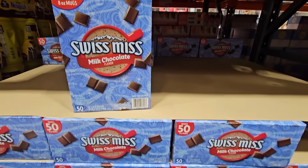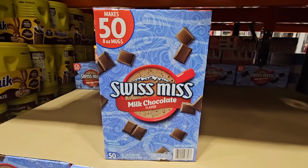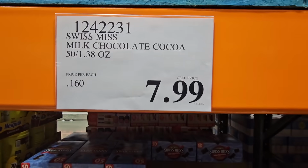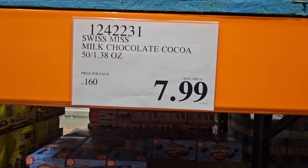There are 50 packages in here, and this is really good. I know the kids really have been enjoying our hot chocolate bar that we set up. $8 for that whole box, but that lasts me a long time.